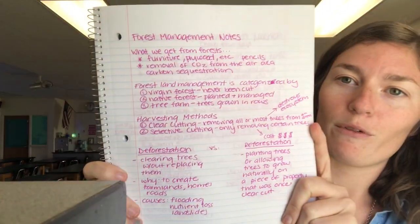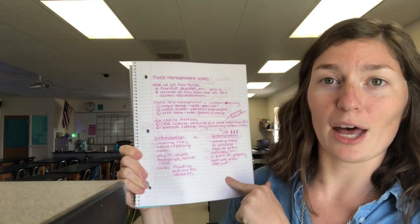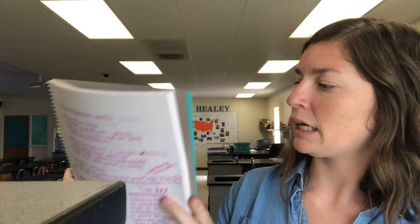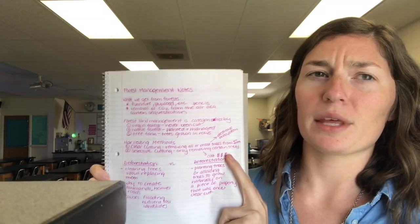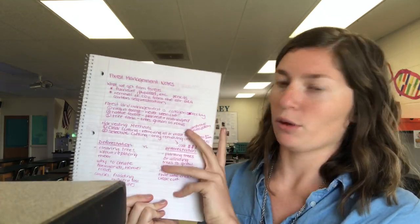I had them do their forest management notes. Whenever I give notes to my freshmen, I just do these up on the Elmo. I put these under my elbow and they copy it down with me. Our kids have a really hard time with some of the vocabulary words that go into our subject. So I found that writing these notes has helped those vocabulary words stick a little bit better. Once they got their vocab notes written, we had a catch-up day.